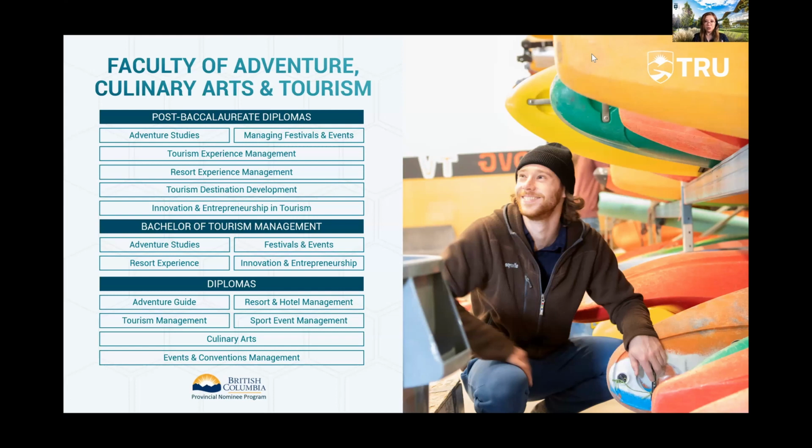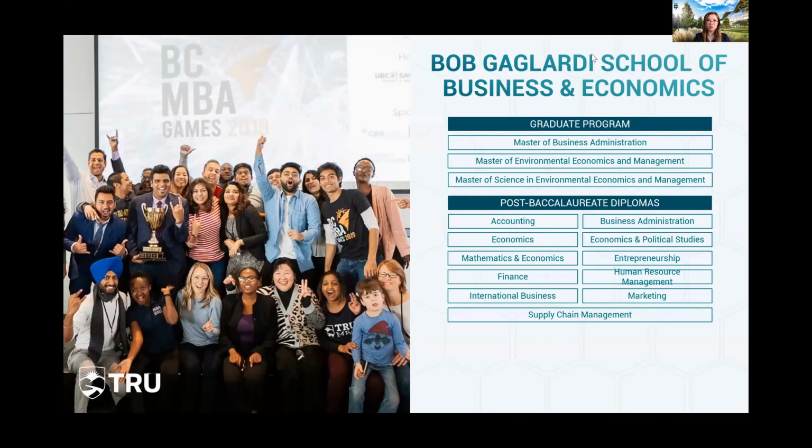Some courses are more limited because there are a lot of prerequisites, especially if we're thinking of adventure studies, but there are also a lot of courses that are open for our visiting students. So you can explore some of the classes from, say, hospitality, right? So your tourism experience management, from resort and hotel management, sport event management is a very interesting program, again, because we are the tournament capital here in Canada. So pick and choose some of the classes available from tourism as well.